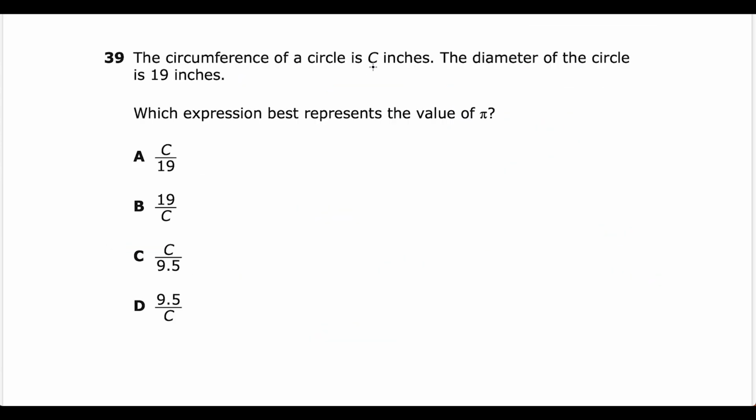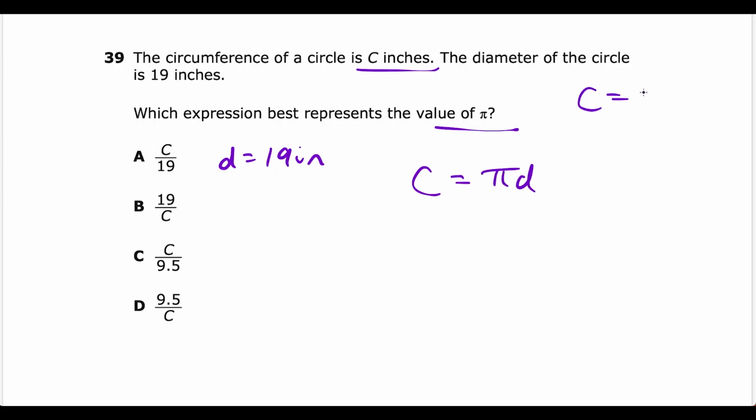Question 39, the circumference of a circle is c inches. The diameter of the circle is 19 inches. So I'll just define that here. The diameter is 19 inches. Which expression best represents the value of pi? Well, if I write out the formula here, the circumference of a circle is equal to pi times diameter. You could also say the circumference of a circle is 2 pi r, but just know that 2 times the radius is equal to the diameter.